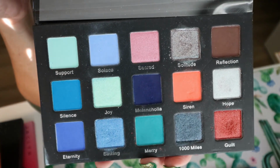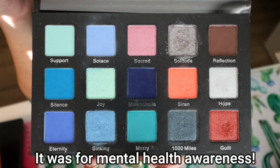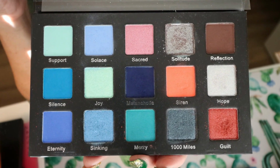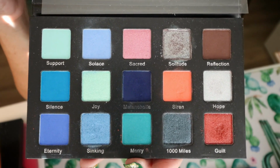From Mora Beauty, I have the Melancholy palette. Now, I originally bought this for the cause. They were donating, I think, to some type of sea or animal related charity, and I loved the color story, and this is a really nice palette. I'd be interested in buying more from the brand. I don't know if they're still around or if they're releasing, but this is a palette I really enjoy.